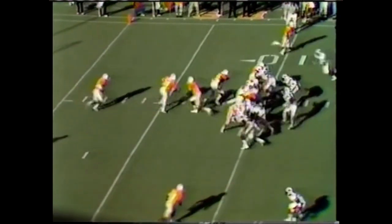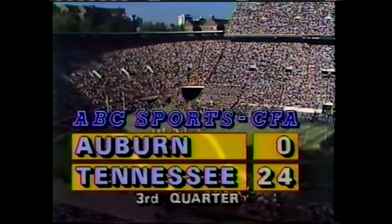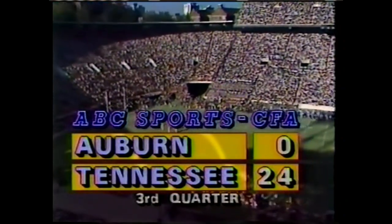It's 3rd and 3. They go to Davis. Nothing there. I mean, that was a strong rush. Number 98 and number 94 and number 41. That's Hallman, Williams, and Thomas, 3 of them. And they stop him cold. And now Tennessee will have to punt. And the wind is not going to help Garman, the Tennessee punter here.